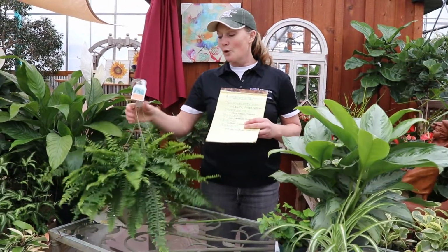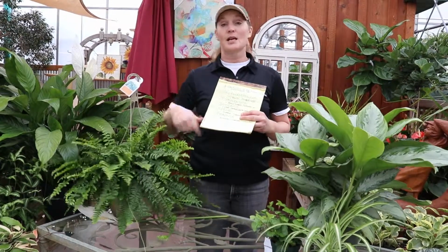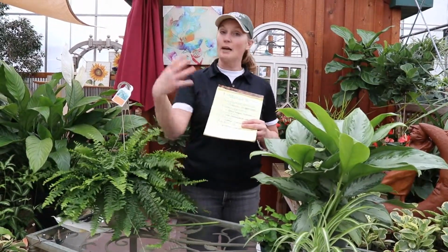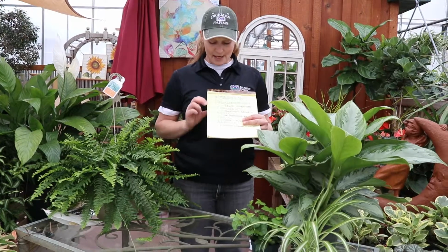So some of them, like our simple Boston fern here, this has a capability of doing formaldehyde, and it also will take out that xylene. So just in the house, we come across a lot of cleaners. Most people use them in their house every day. Well, this Boston fern is gonna help you filter it out. Makes a wonderful house plant, can hang or go in a pot, takes medium light. It's really an easy care type of plant, so that's another benefit.